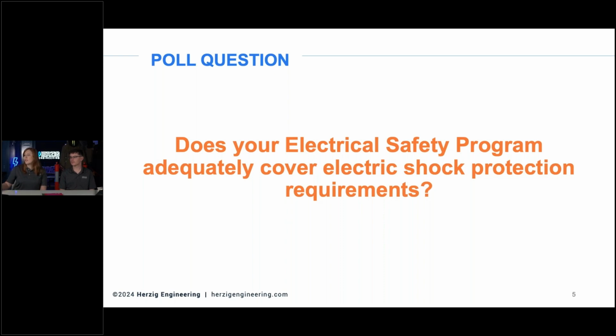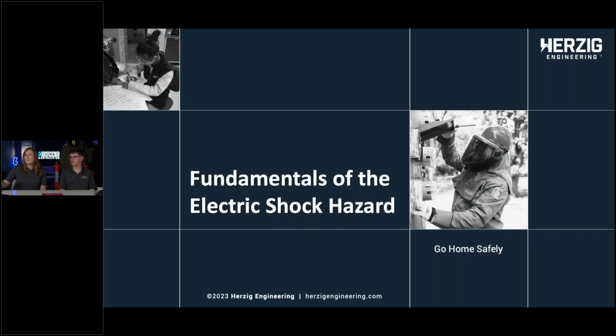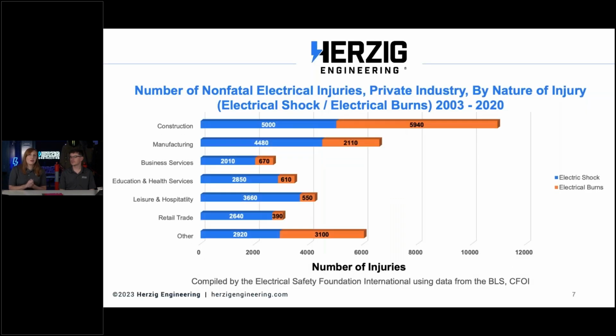Fundamentals of the electric shock hazard. Okay, so why we care about electric shock boils down to people getting hurt, right? Yeah. So what are we seeing here? Yeah, so the chart you're seeing is the number of non-fatal electrical injuries in the private industry. This is by the nature of injury, and the blue you're going to see is electric shock, orange is electrical burns. You can see as it goes down the list, electric shock is taking up the majority. Absolutely. Right? So everything from construction, business services, leisure, hospitality, retail and trade, electric shock is taking up the brunt of this chart here.